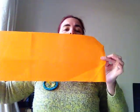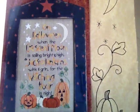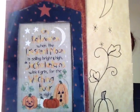Orange. This is very orange. It's huge. It's a very odd shape of fabric. So I suspect it is an offcut of something they've sent to a model stitcher. And then I got a chart, which is by Waxing Moon, and it's called Witching Hour.